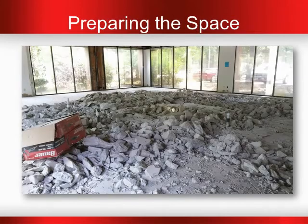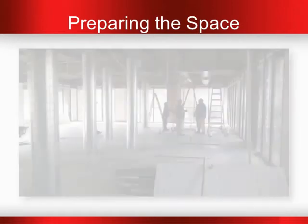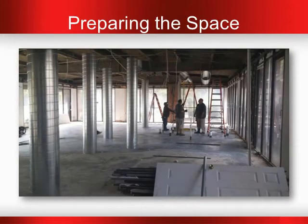So we're in the process of preparing the space. Our first big piece of work was to demolish it, take out all the walls, rip up all the carpet, tackle the concrete, get the foundation prepared and ready to go. Take down all the existing HVAC and expose our beautiful ceiling. And this is where we are now. We've poured back the foundation and we're getting ready to start hanging the new HVAC.